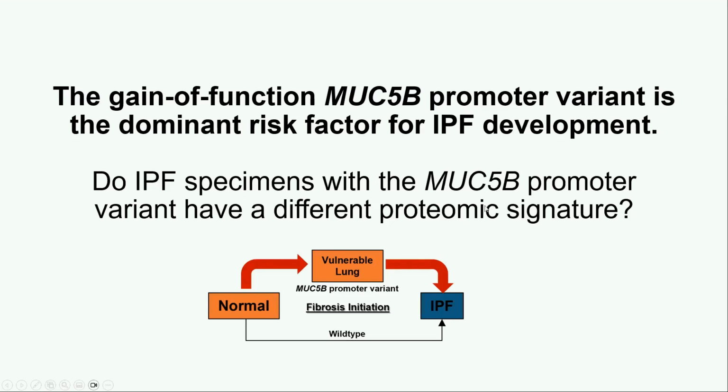signature? And the hypothesis that we have is that when you have a normal lung that has the MUC5B promoter variant, these lungs are vulnerable to a second impact that would drive IPF development, whereas patients with the wild type allele, although they do develop fibrosis independent of MUC5B, we might learn a lot about the proteomic signatures that can be drivers of lung fibrosis.